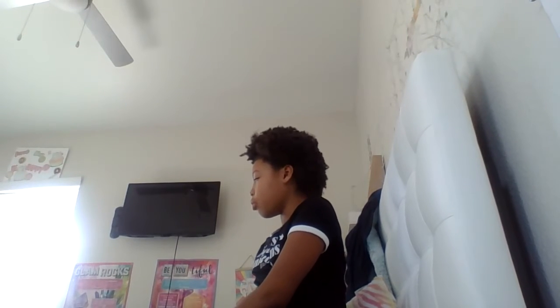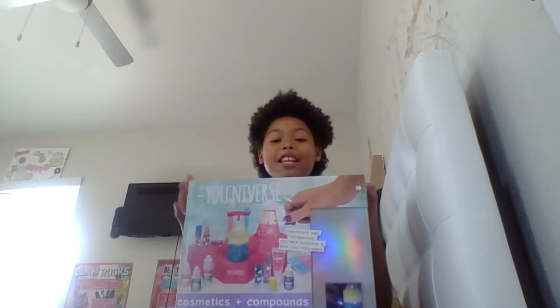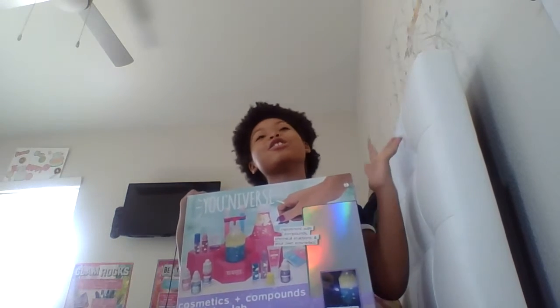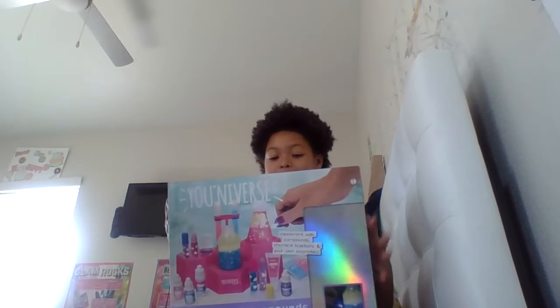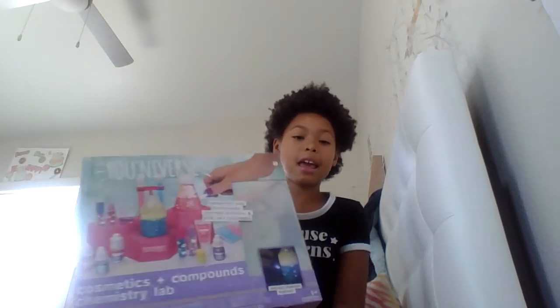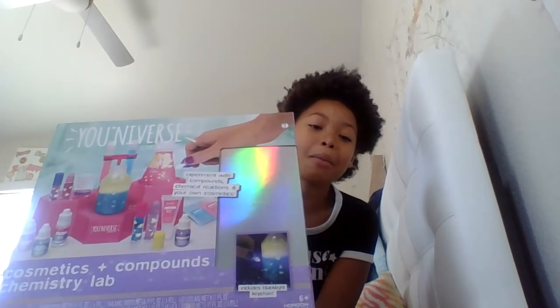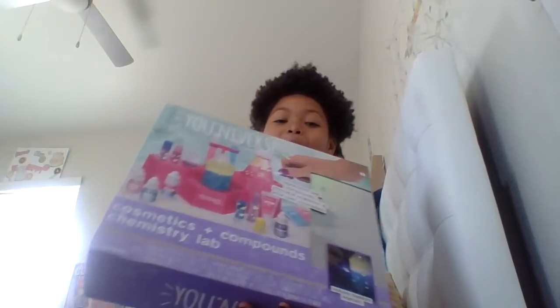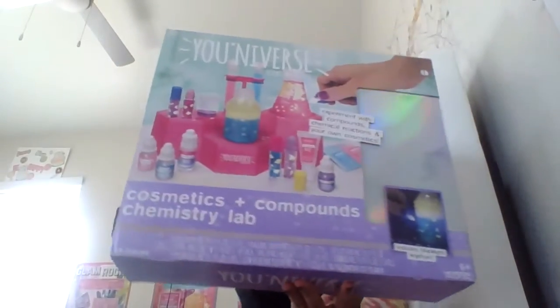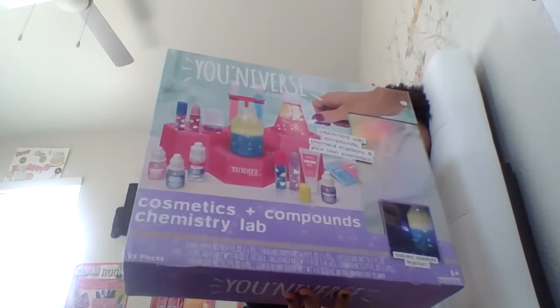Now I'm gonna show you this. I already opened it, that's why the holographicness is on top. But it is by this brand that I love. It is Universe. And it is basically, because my parents know that I want to be a chemist when I grow up, a cosmetics and compounds chemistry lab. So it's basically DIY. You're making your own cosmetics. It's really cool. I love it.